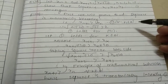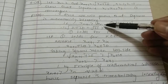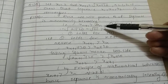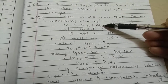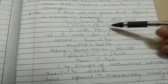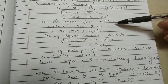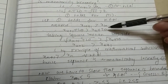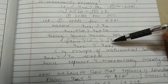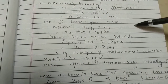Okay, so how do we prove that the sequence is monotonically increasing? Since x1 is equal to 2 and x2 is equal to root of (2 + 20), of course root of 22 is greater than 2, so this holds for P(1). Okay, so now we will assume that this is true for k, so x_{k+1} is greater than x_k. Now we have to prove that x_{k+2} is greater than x_{k+1} in order to prove that the sequence is monotonically increasing.